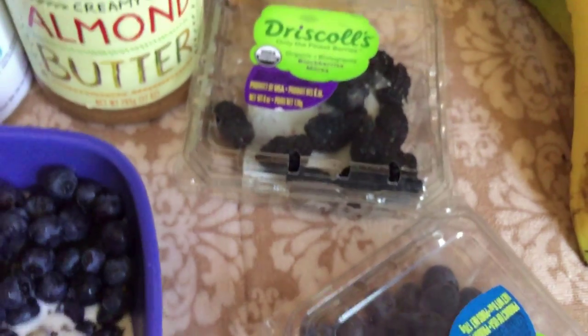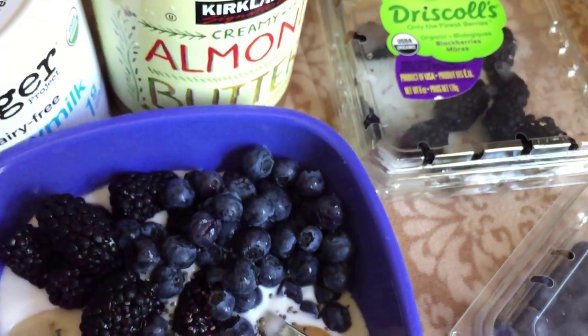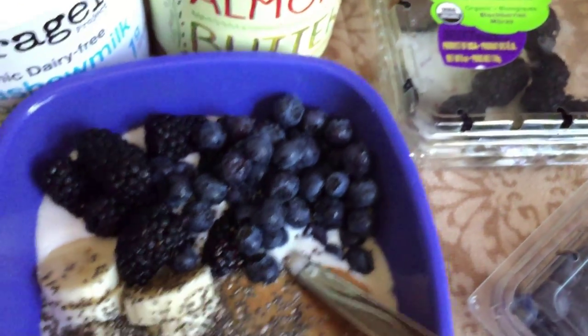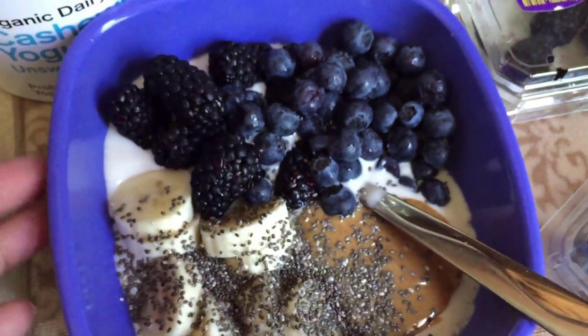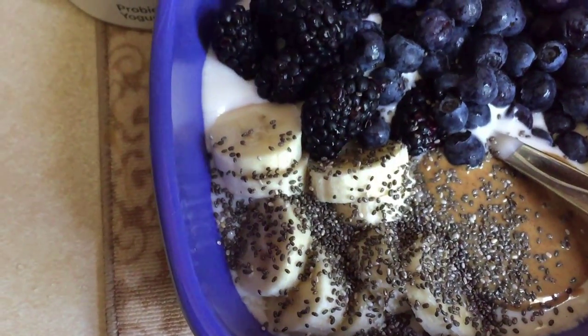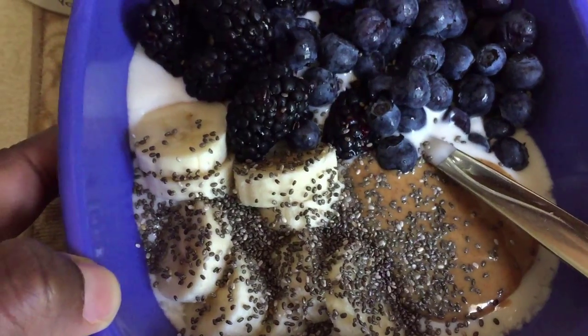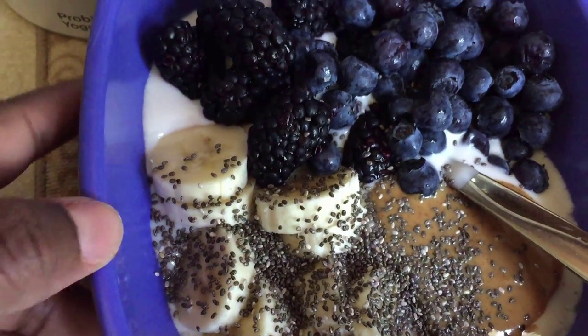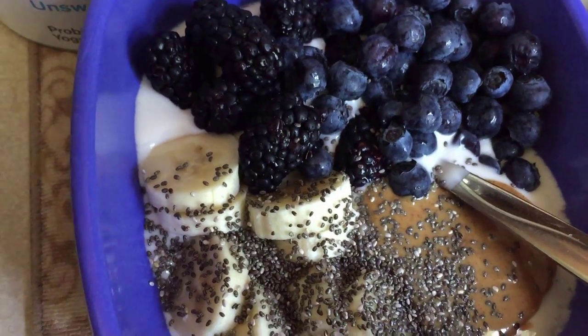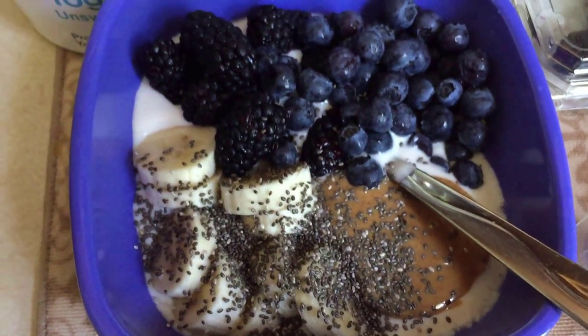So all I did was I poured some of my yogurt. So I'm not having a large portion. Remember, when you have a stomach ulcer, you want to eat small portions. And so this is my bowl. Just has some of the yogurt, the blackberries, the blueberries. It has half a banana, 1 teaspoon of that almond butter, and then I have not even a half a cup of this cashew gurt, and then I just sprinkled some chia seeds on top, and that's my breakfast.